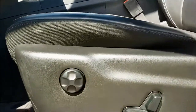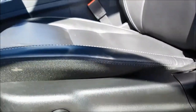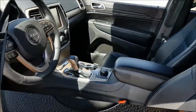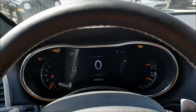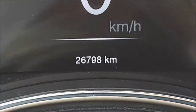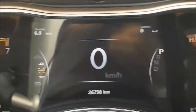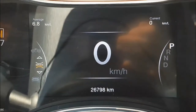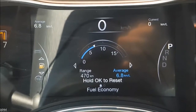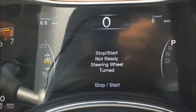Your driver's seat is fully powered with four-way lumbar support in a stunning black leather interior. This Jeep does have 26,798 kilometers. Also, on your digital menu, you have your digital speedometer, vehicle information, fuel economy, trip information, and more.